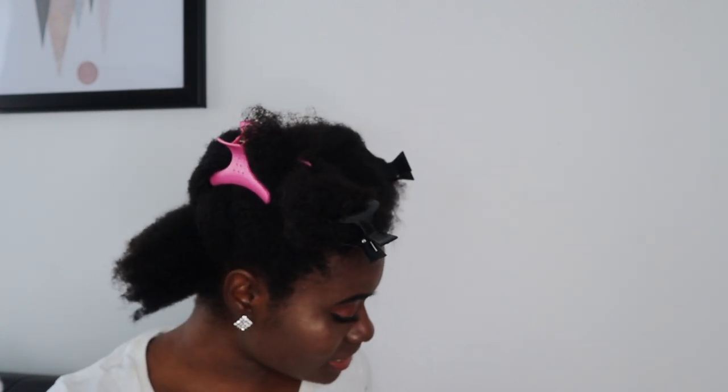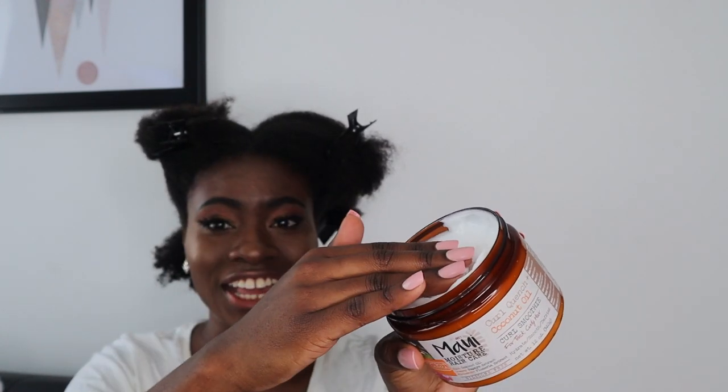By the way guys, I literally just told you guys that my hair doesn't like coconut oil. So I'm a little nervous about trying this. The coconut scent, I was gonna say it's not that strong, but you can definitely smell it. But it's really thick. Oh, I love it. I love how thick it is.